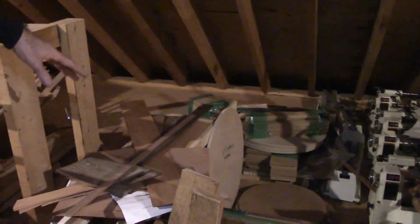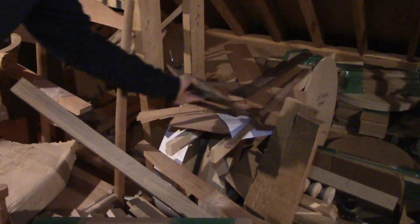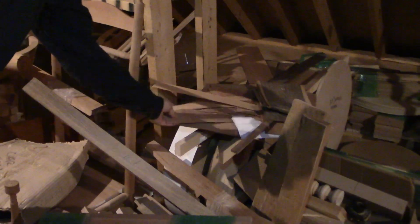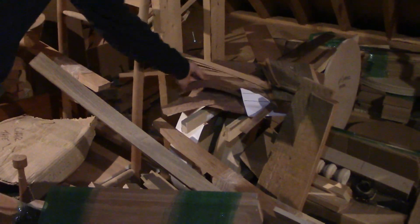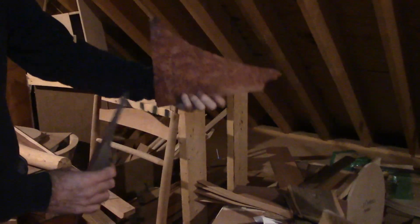But anyway, there's a lot of turning class stuff down there, and also veneering class. But look at this; it's just embarrassing. This is some nice little veneers from a class that Terry Moore taught. Ooh, this is nice Amboina burl. Can't throw this out. This was like $25 a square foot. Oh my gosh, look at that piece.